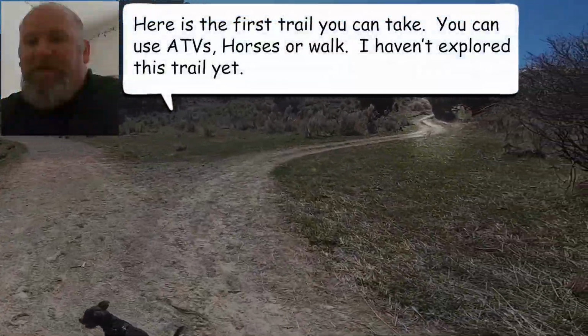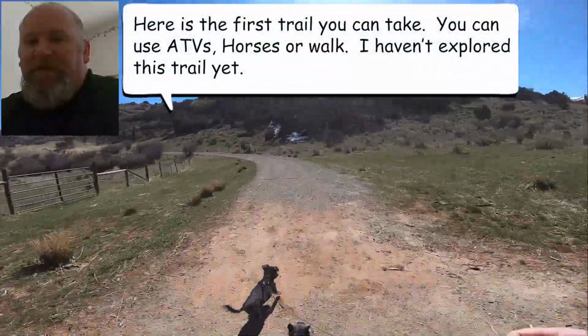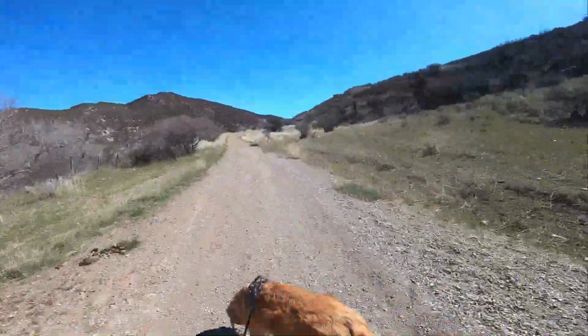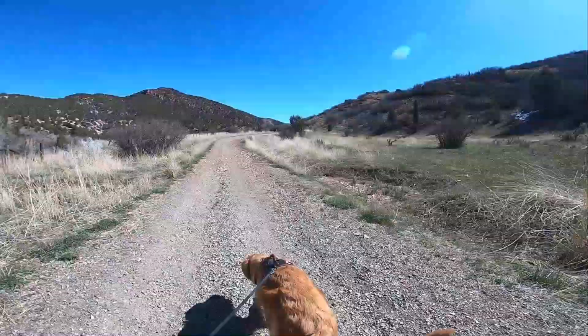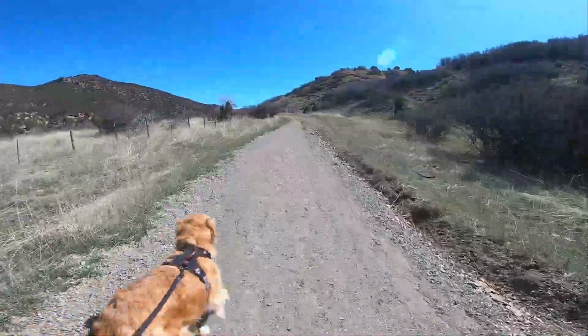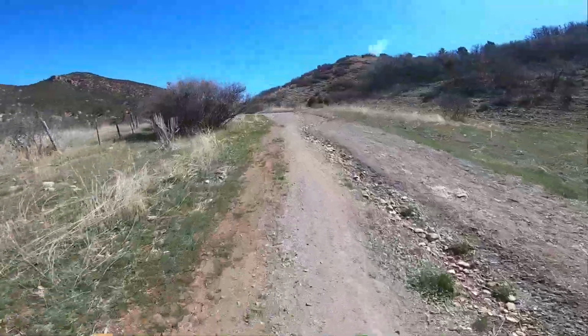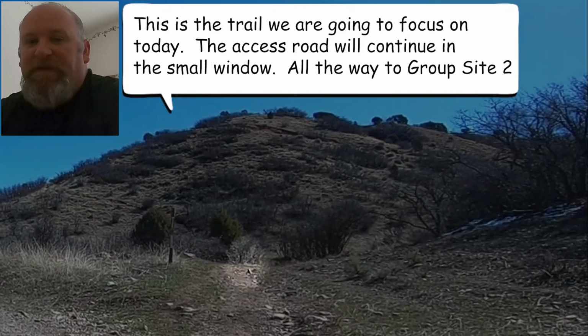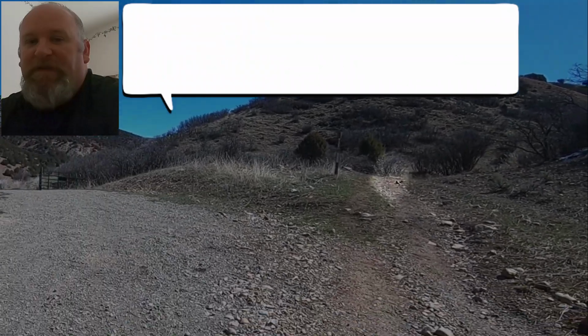Here is the first trail you can take. You can use ATVs, horses, or walk. This is the trail we are going to focus on today. The access road will continue in the small window.